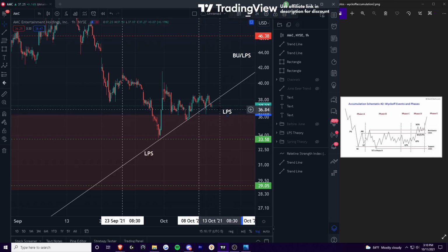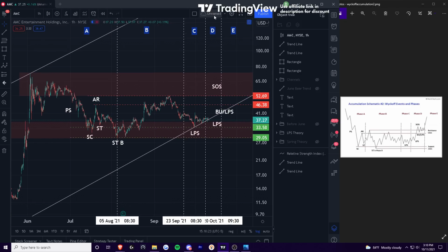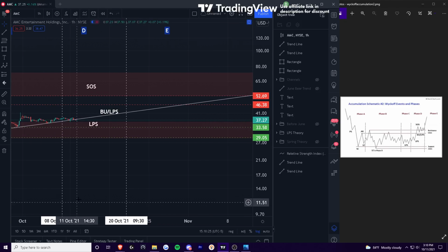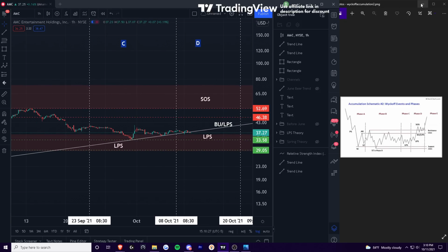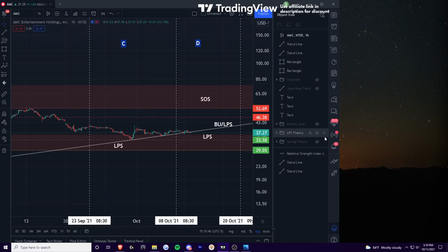Yeah, so if you're not familiar, what I'm pointing at here is in phase D, right? On the schematic, we can pull it up and make it bigger here. In phase D, once you break out of phase C, you have this downward action. You bounce up here. You come back and retest. So where are we?